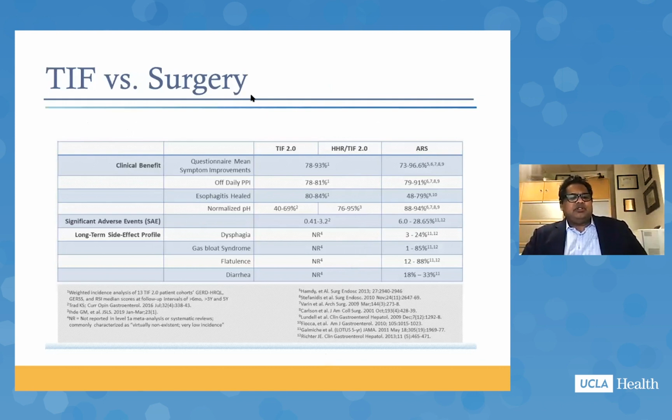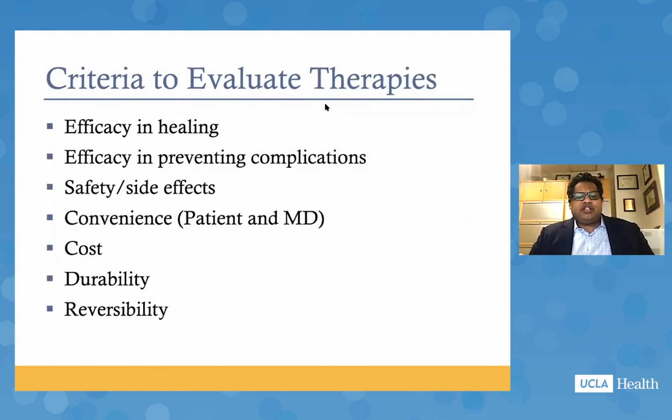Here's a general TIF versus surgery comparison, and you can see that it's fairly comparable in terms of the efficacy numbers, not maybe quite as good in terms of normalized pH, but perhaps the main advantages are in the rates of significant adverse events, and also in postoperative complications such as dysphagia and gas bloat, which are probably one of the benefits of using a 270 wrap as opposed to a 360 wrap. So again, this was my little cheat sheet for evaluating therapies. Let's come back to it.